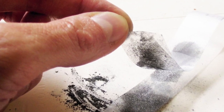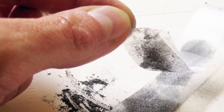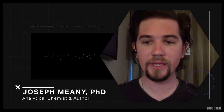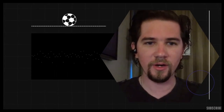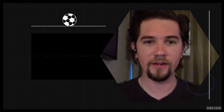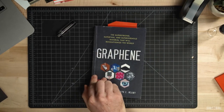You can stretch and pull on it, and in fact, a good way to visualize it is that if you had a big enough sheet of pure graphene, you could hold up a soccer ball on just one atomic layer, and that's insane. Joseph Meany is an analytical chemist who co-authored a book about the promise of graphene.